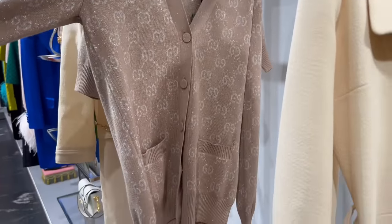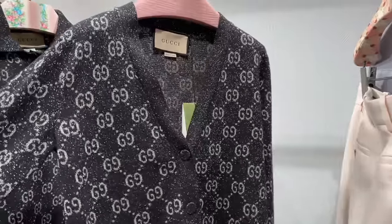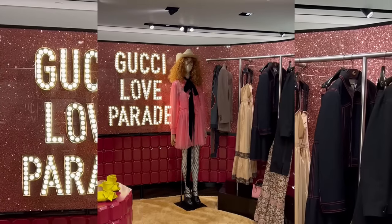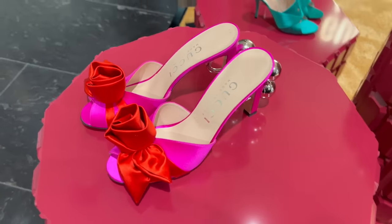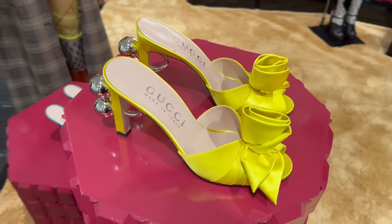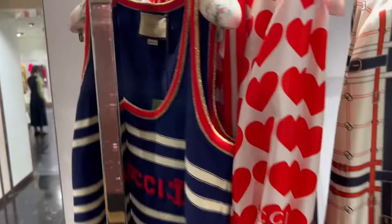My mom's a huge Gucci fan, so we decided to quickly have a look at the ready to wear. Oh, they have some new pieces out, so I will show you. So these are new satin with the rose detail, very cute for spring and summer. And look, they come in yellow as well. Then let's try this. This is new season as well. And look, more hearts. Hearts at Chanel, hearts at Gucci.